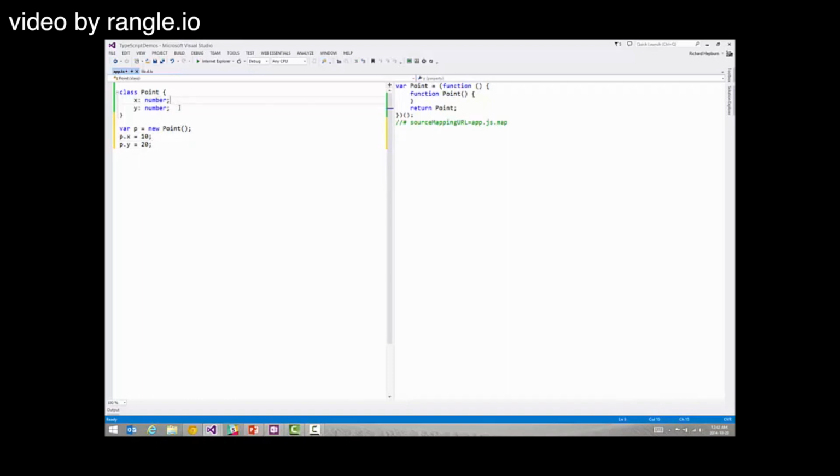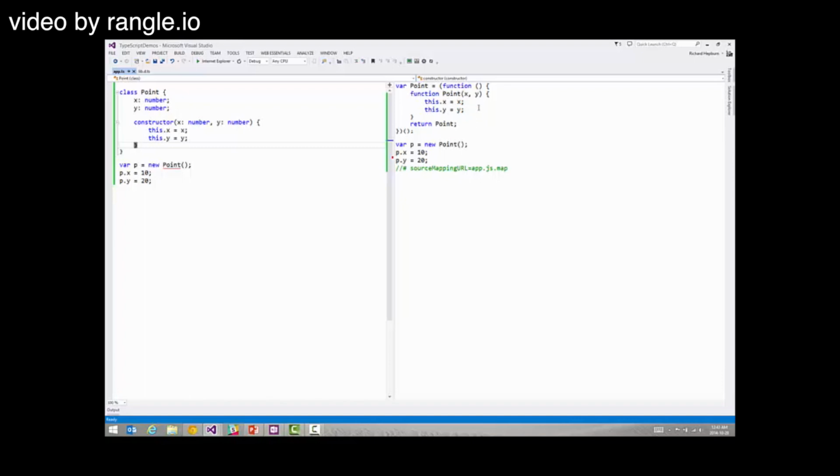Now, TypeScript supports constructors, so I can add a constructor here, and I can give it two parameters, an x, which is a number, and a y, which is a number. Now I'll need to take those values that are being passed in and assign them to the properties on my class. So I'll have to say this.x equals x, and this.y equals y. Okay. Now you see that TypeScript has updated the code that it's generating on the right-hand side here.